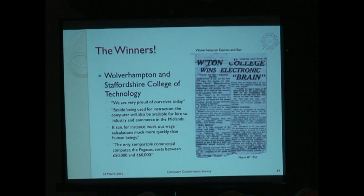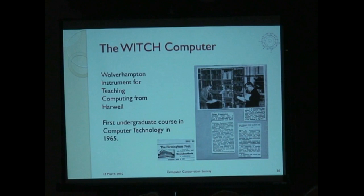And they did make the point, in fact, that the only commercial computer that was available at the time would have been Pegasus, which they reckoned would have cost between £50,000 and £60,000. So they're very, very proud of this machine. When it was commissioned at Wolverhampton, it was given a name for the first time. Rather than the Harwell computer or the Harwell Dekatron computer, it was called the WITCH, the Wolverhampton Instrument for Teaching Computing from Harwell.